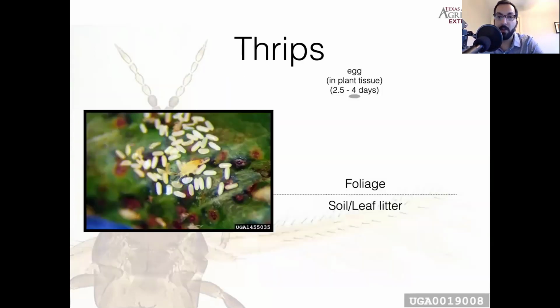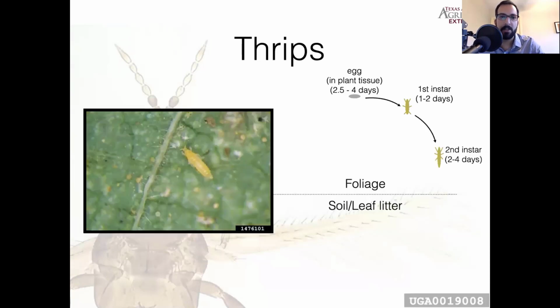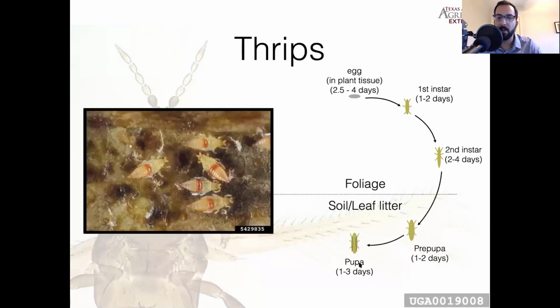Now, in terms of their general life cycle, they're usually laying their eggs on or in the plant tissue. It's going to be an egg for 2.5 to 4 days. Then you're going to get these different instars, which are basically your immature stages. Your immatures start to feed, but they still do not have wings at this point. That's going to take about 3 to 6 days until they're no longer immature. They're then going to go into the prepupal and pupal stage. During this time, they're getting their wings and developing into the adult form.